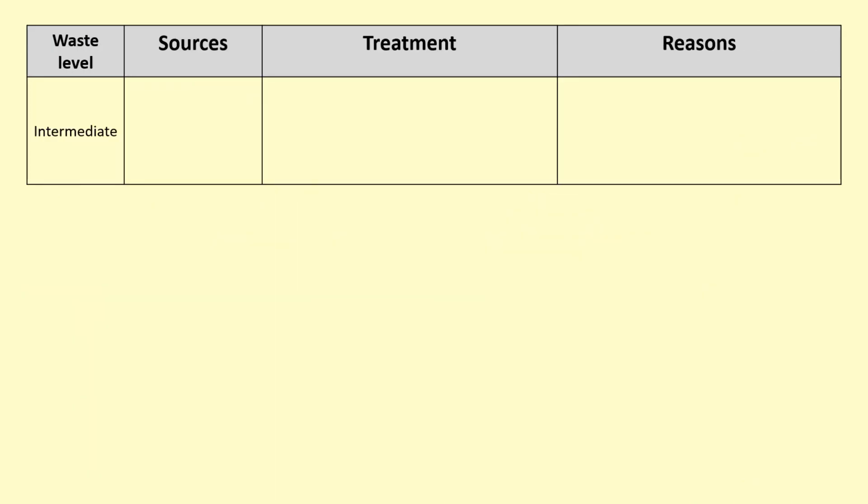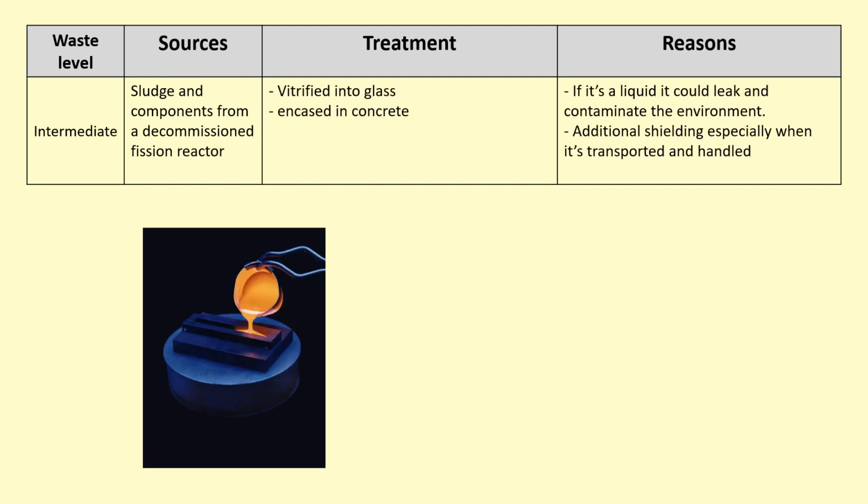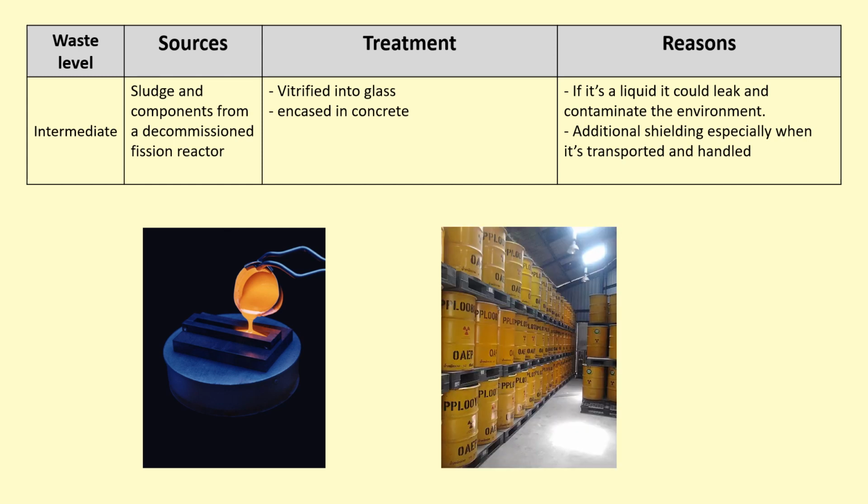Intermediate level radioactive waste, for example, the sludge and the components that are left over from a decommissioned fission reactor. These are dealt with in a similar way, so solidified into glass and encased in concrete, or sometimes steel drums like these ones here. And these can be either stored deep underground somewhere or in specially concrete reinforced buildings like this one here.